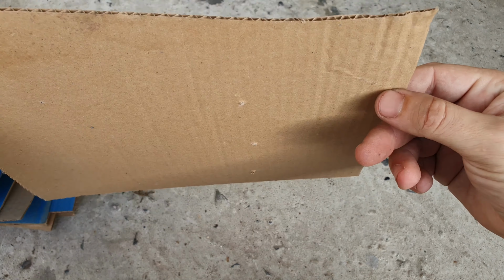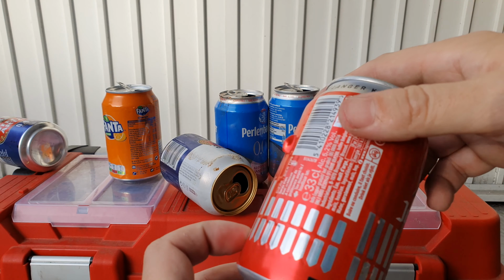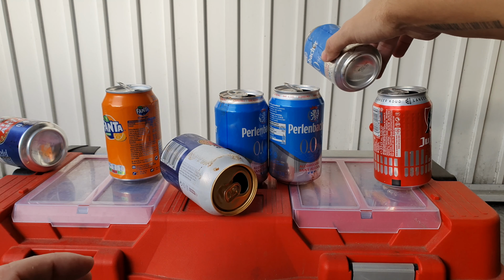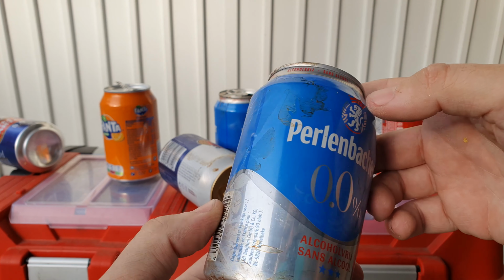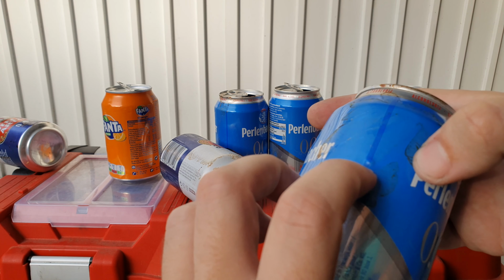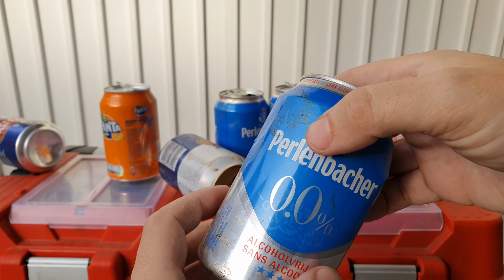Alright, let's try something harder. We have 7 empty cans over here, and we're gonna shoot through them first with the Colt Python. Alright, let's see the damage. First can. You have to excuse my burp, that's from drinking all these cans. Entry and exit. Second can. Entry and exit. Oh, no. No exit. Huh? Interesting.